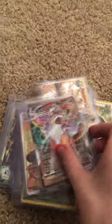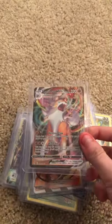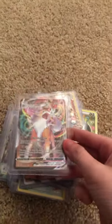To another video. So, I actually collect Pokemon a little bit. Kind of stopped after Sun and Moon, Guardians Rising, because I just wasn't into it. But these are the cards that I have.